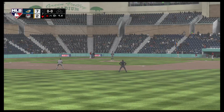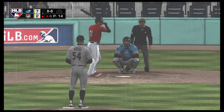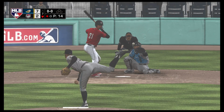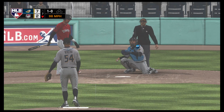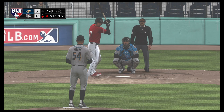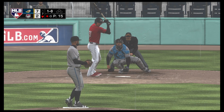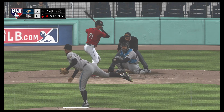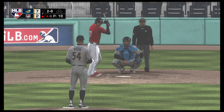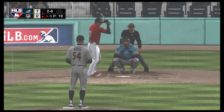He'll swing it from the left side right here. This is somewhat of a cause for concern. This guy needs to hit better left-handed against right-handed pitching. And a ball, 1-0. And this winds up inside for a ball. 2-0 now. Hate to do it, but I've got to question the pitch calling right there.